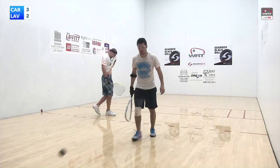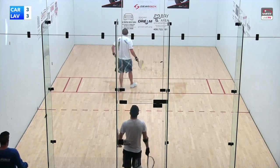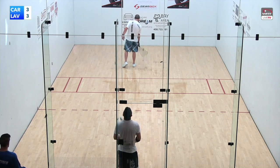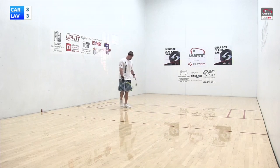Point. Nice hands by Danny. Kills that forehand. Came right to his body, 3-3. Moved and killed it nice. So it's tied up, 3 serving 3. All tied here in game 2.